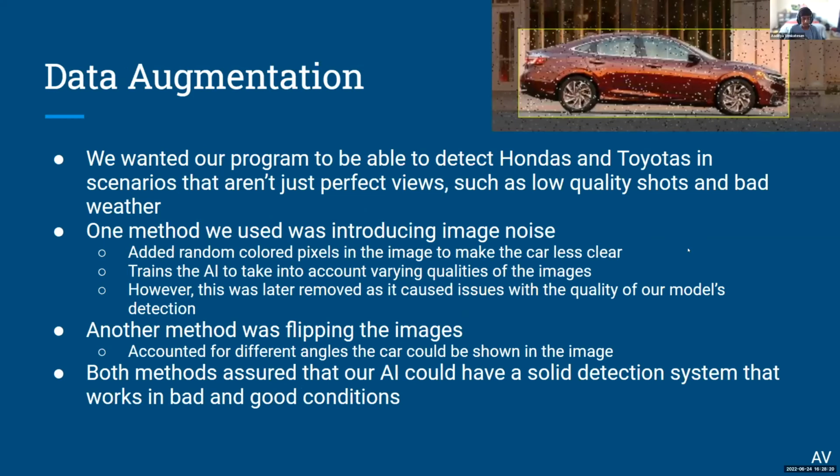All right, so for our data set, we also introduced some data augmentation for the first and second run. So we wanted our program to be able to detect Hondas and Toyotas in scenarios that aren't just perfect views, like just normal images. We wanted it to be capable to detect cars in bad quality photos or just bad weather, like snow or rain. So one method we use to try and replicate that so the AI can recognize those scenarios is image noise. Image noise is basically described in the image above, where we add random pixels into the image to lower the quality and make it harder to recognize the car.